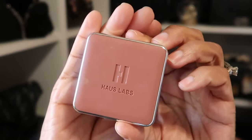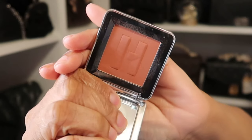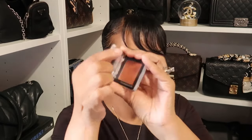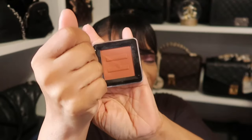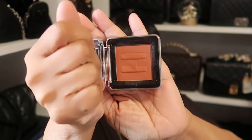And then as for my cheek color today, I'm using one by House Labs, and this is called Fire Moon. Here's what it looks like right here. And there's that beautiful terracotta shade right there. And if you're ever wondering what I use on my upper lid as a transition color, it's always this shade here as well. As you know, this is blush, but you can use it for whatever you want, you guys. So I use it as a transition color as well. So again, this Fire Moon is what I have on my cheeks today.